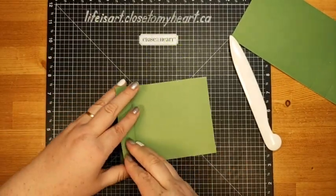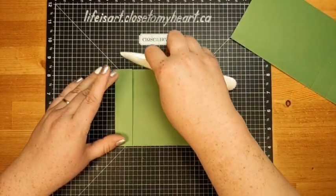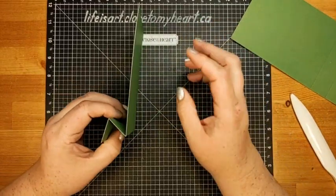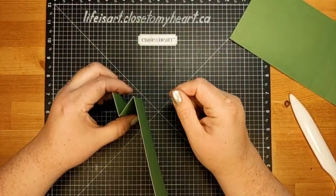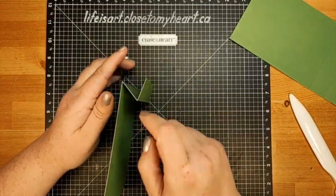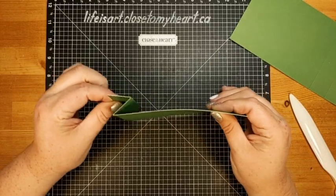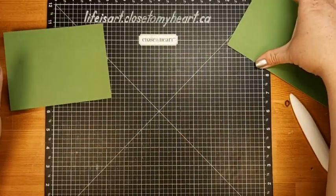And then we can line it up, make sure everything is nice and straight, and crease that down. Okay, so if we look at it this way, we've got a mountain and a valley. We can look at it this way, a mountain and a valley. And it's kind of like a little Z fold, accordion. Always have to do that when there's an accordion fold involved.